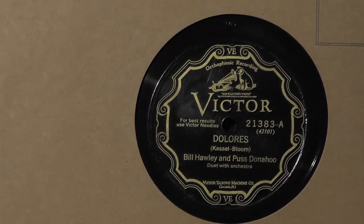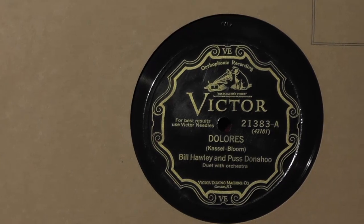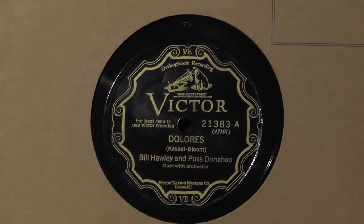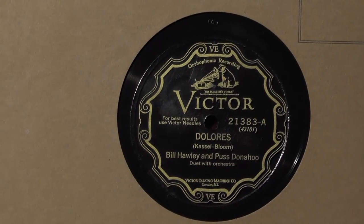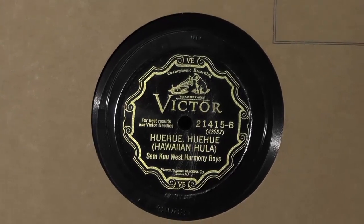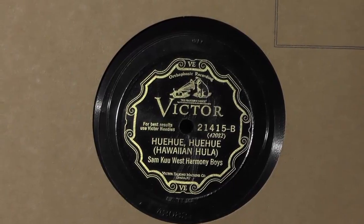Dolores. Kind of an unfortunate name. No kidding. Yeah, kind of. Lot number 7151 for $75. 7152. Samku West, Harmony Boys, $50 minimum bid.